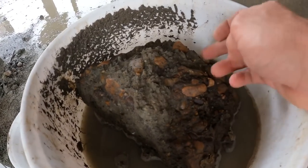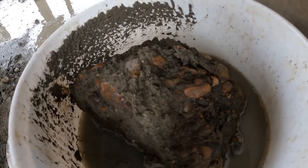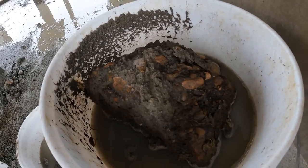There's a conglomerate. I'm gonna get that cleaned up really good. Lots of cavities full of mud and gravel. That's a good heavy indicator.